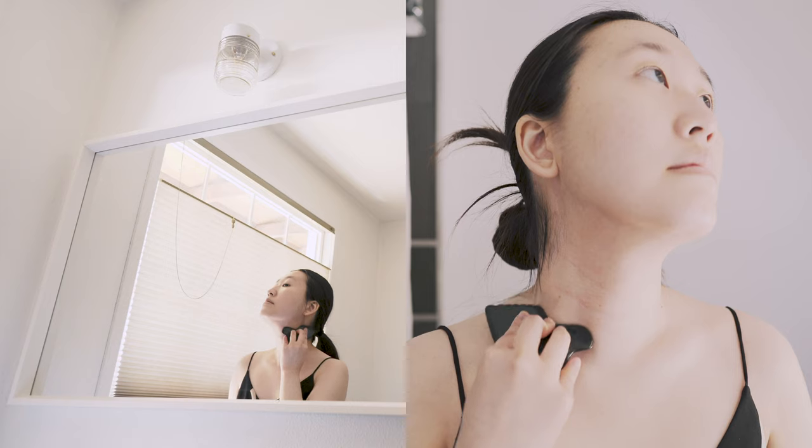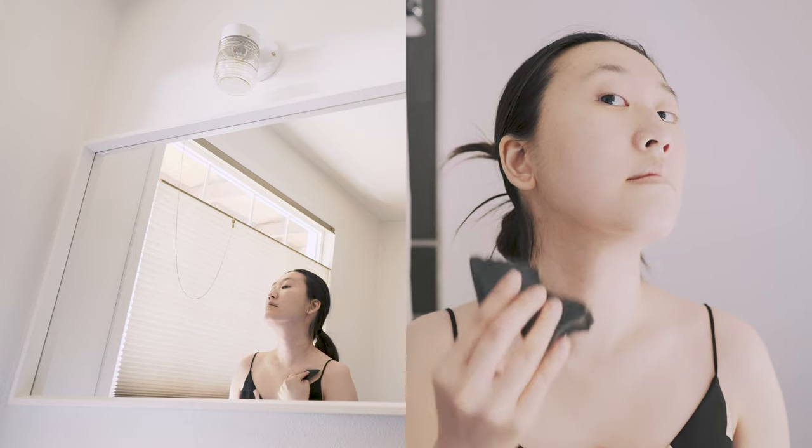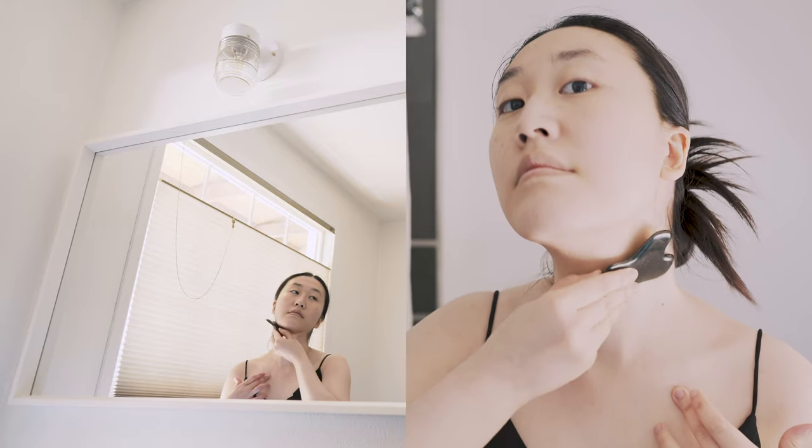I see the best results when I'm doing facial gua sha at least 3 times a week. You don't always have to do the full routine either. If you can only spare a few minutes in the mornings or evenings, you can cater to that by doing fewer movements and concentrating on areas most important to you, whether that's the eyes, cheeks, or jawline.